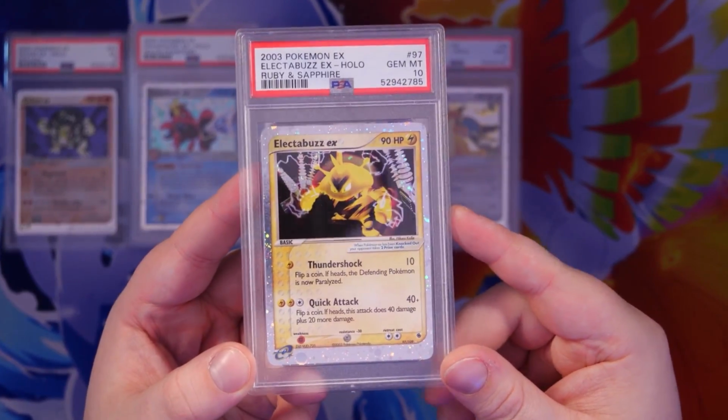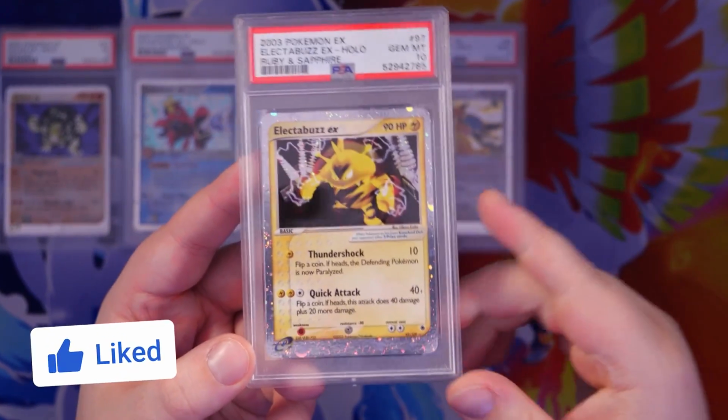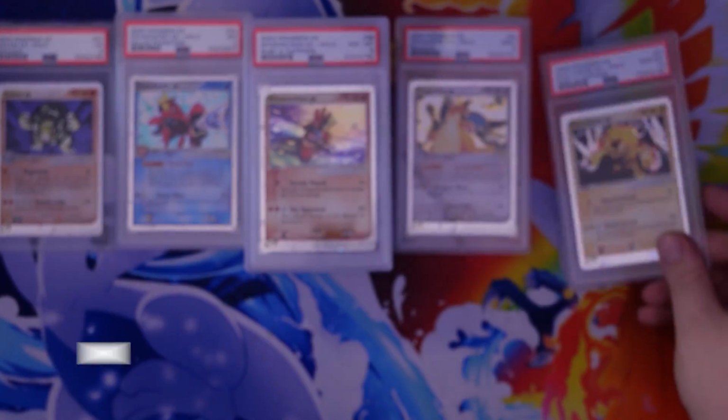But there we go, guys. Gem Mint 10. Leave a like on the video if you think that deserves it. There we go. Electabuzz EX in a Gem Mint 10. We'll take it. Only one so far, but we'll take that. I wonder if there's more to come. Let's see what we have here.